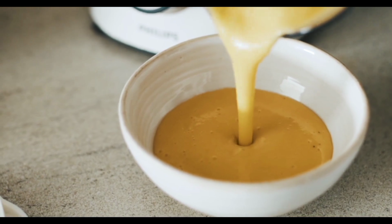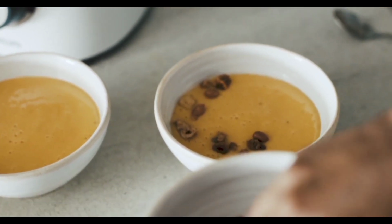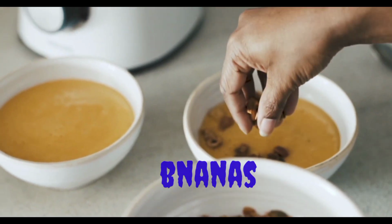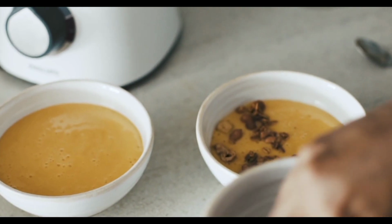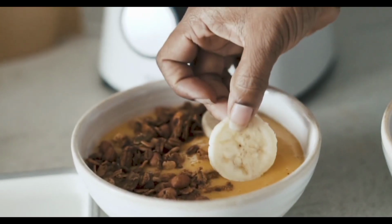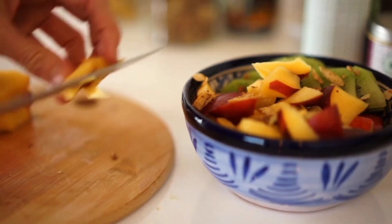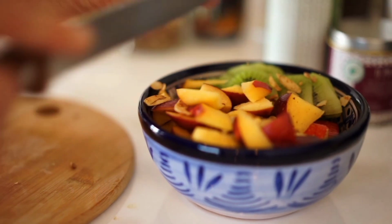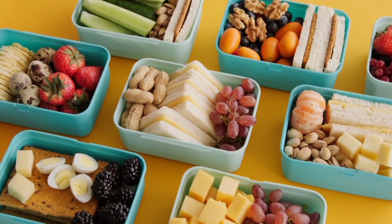Smoothies are a fantastic way to get a variety of nutrients in one meal. Blend together a combination of your favorite fruits like bananas, berries, and mangoes, with a liquid base like almond milk or coconut water. Pour the smoothie into a bowl and top it with sliced fruits, granola, and a sprinkle of chia seeds for added crunch and nutrition. It's a colorful and satisfying breakfast option that will help you reach your weight loss goals.